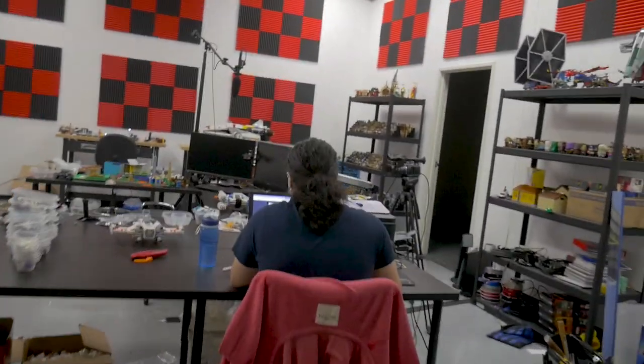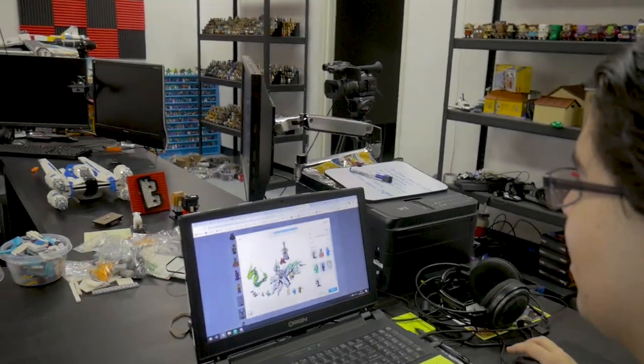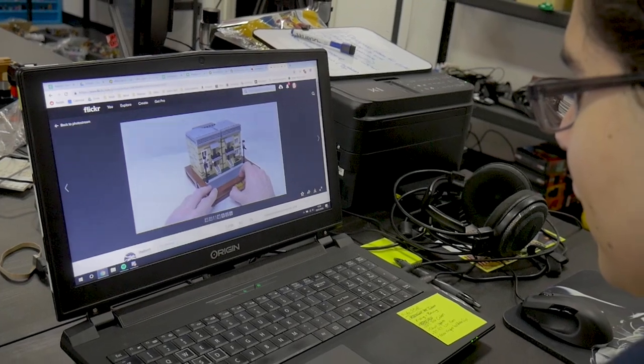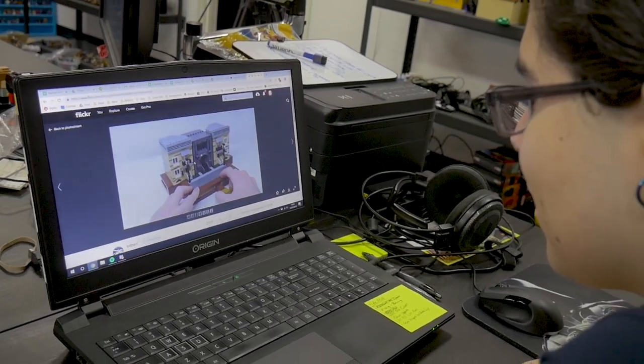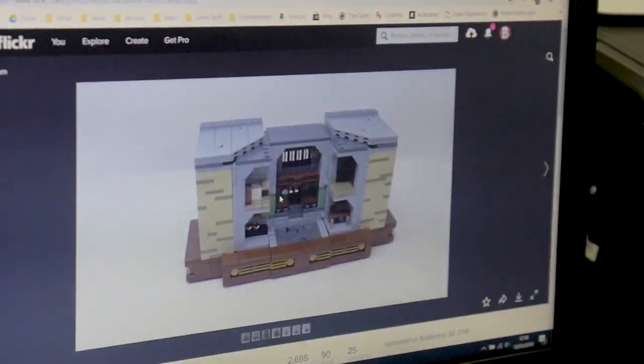Hey Ramon. Hey. Do you want a piece of genius for today? Go to Inthard's Flickr. It's the Grimmauld Place from Harry Potter. Yeah, I recognize it. Wow. Wow, right? We were just blown away.